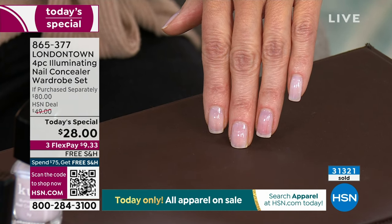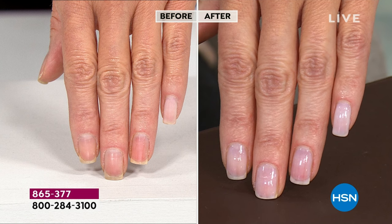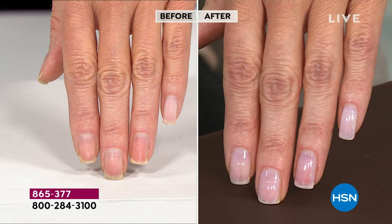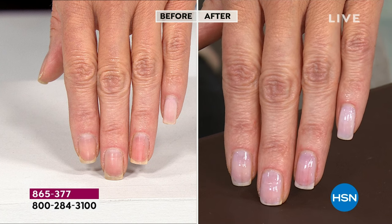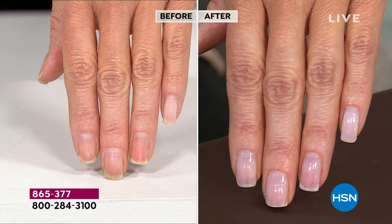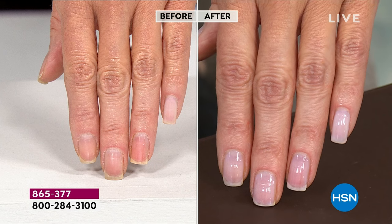Absolutely. You guys, I just want you to get it. You're getting all four colors. Look at how natural that is. My nails are more natural tonight, and I'm going to keep this on. I'm going to be partying, honey. I'm off on Friday, Saturday, and Sunday. I will be sporting these nails. Look at the before and after. You don't have to spend a lot of money. You're getting basically $80 worth of nail concealer for $28.